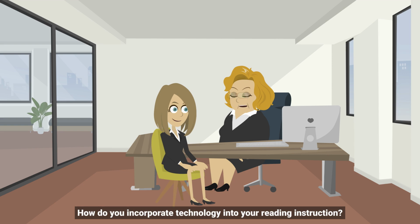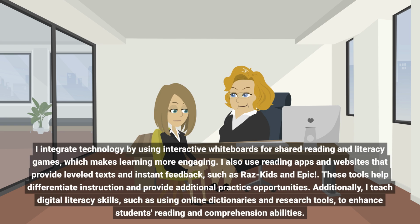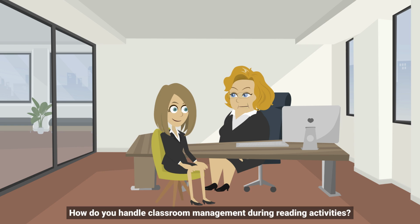How do you incorporate technology into your reading instruction? I integrate technology by using interactive whiteboards for shared reading and literacy games, which makes learning more engaging. I also use reading apps and websites that provide leveled texts and instant feedback, such as RazKids and Epic. These tools help differentiate instruction and provide additional practice opportunities. Additionally, I teach digital literacy skills, such as using online dictionaries and research tools to enhance students' reading and comprehension abilities.